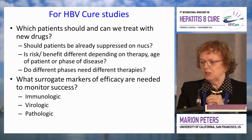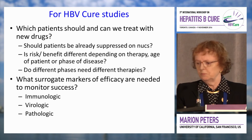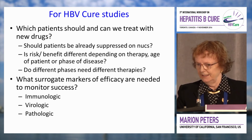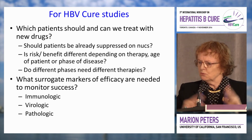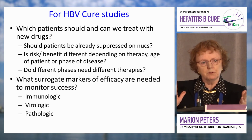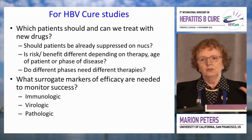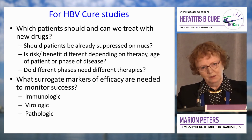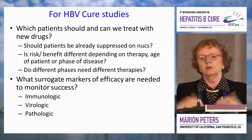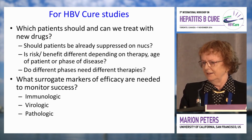So, which patients should and can we treat with new drugs? Should patients be already suppressed on nukes, the so-called low-hanging fruit that everybody's testing? Is the risk-benefit different depending on the therapy, the age of the patient, or the phase of disease? It's very easy if someone's cirrhotic, you don't do any risk-benefit. You just leave them on nukes forever. Do different phases need different therapies? And I'm going to talk a little bit about that, and then what surrogate markers are needed.